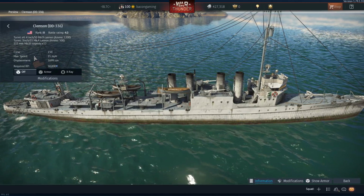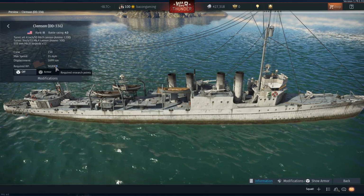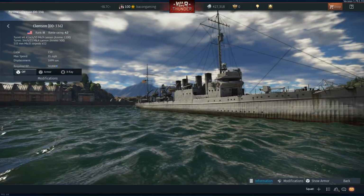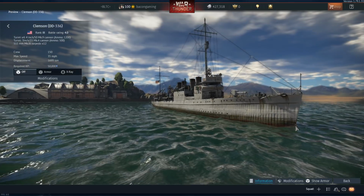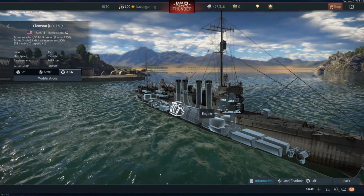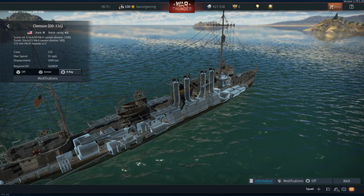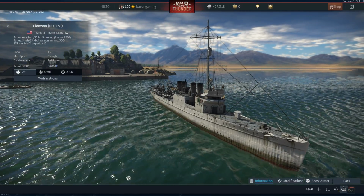150 person in the crew, maximum speed of 35 miles an hour, and it's got 1,699 tons of displacement. Required RP is 50,000, so we are going down in the RP price tag now, after looking at the previous two vessels. And this is a tier 3 rank 4, so decent looking. In terms of armour, no armour on this vessel. X-ray, you got the engines, you got the funnels, fuel tanks, lots of ammunition there, bridge, pumps, engines, torpedoes, more ammunition. It's pretty simple, really. Probably got the gist by now.